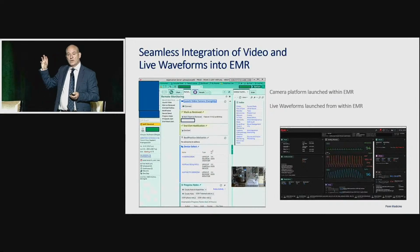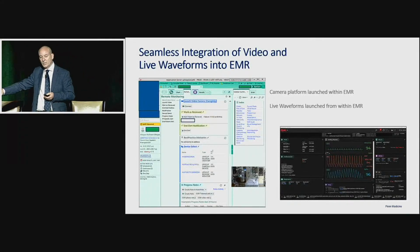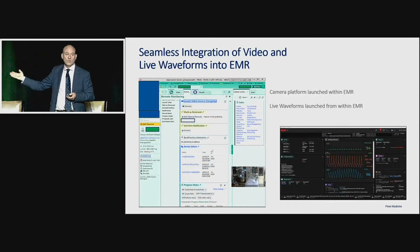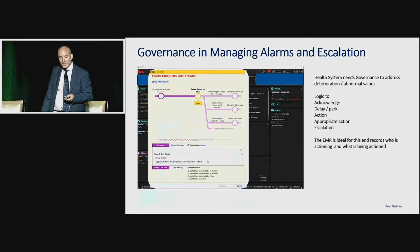So we've integrated into the EMR the camera with one click there, and also this is what we call our widget screen. As I say, it's built in Epic Hyperspace. But it's a very elegant way of getting visual information, and it's no clicks. You just move the mouse over, and it will come up with the next level down as you go and do a deeper dive on each system. And then we've got integrated live waveforms, which is the first time ever in the world this has been done. I'll show you how we did that in a minute.